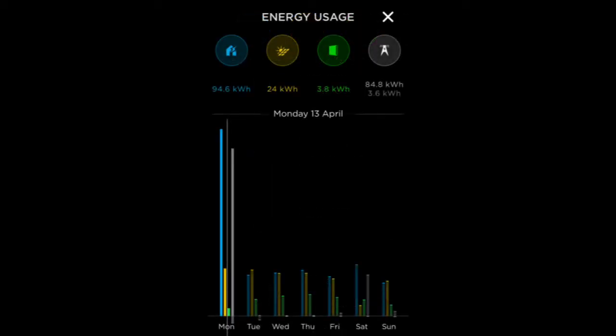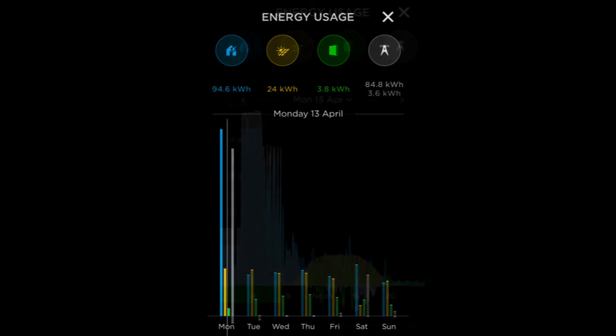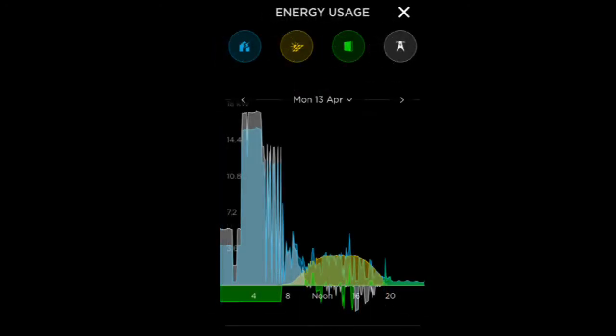On Monday the 13th of April we pulled 84.8 kilowatt hours from the grid, and again this is mainly because of the negative prices from Octopus Agile. We put 3.6 kilowatt hours back into the grid. We got 3.8 kilowatt hours out of the Powerwall. We had 24 kilowatt hours generated from the solar, which was the most of the week, and the home usage was 94.6 kilowatt hours, and again it's because the prices were negative.